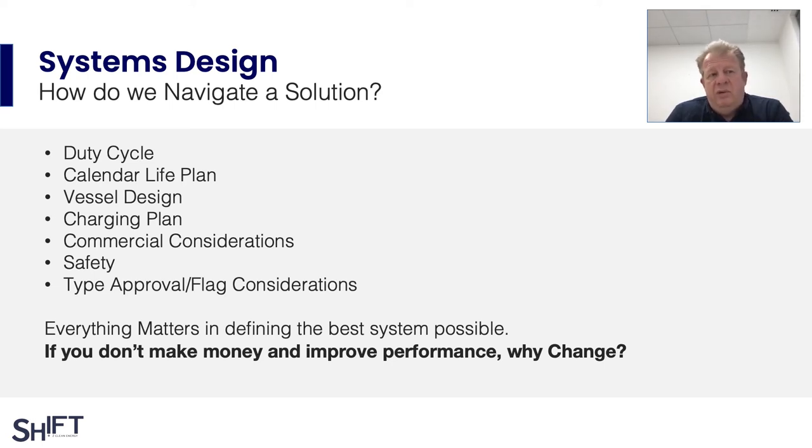So we look at a whole host of things, including the duty cycle. So this includes how many minutes in this operation or that operation, the calendar life of the actual vessel. It may be a retrofit, so we need to have an eye on the age of the vessel, as well as the age of the battery. We have very specific requirements of sometimes people wanting a 10-year battery or a 7-year battery, and that has implications as well.